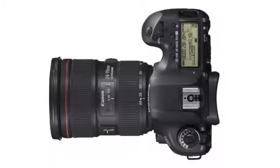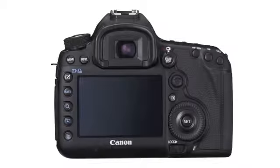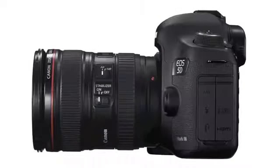So yes, thank you. This is quite a step forward from the 5D Mark II in that this has actually got a different AF system. This has got the 61-point AF system, which is almost exactly the same as in our 1 series. It also runs at 6 frames a second. So straight away you can see this is a different type of camera.